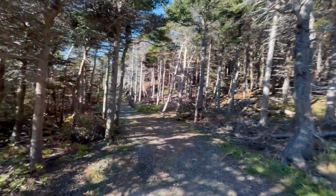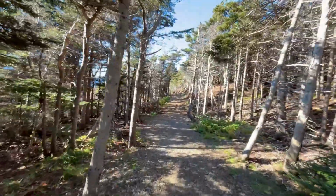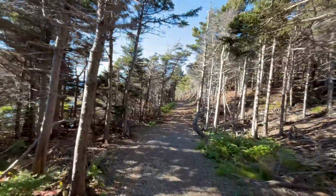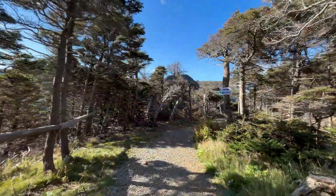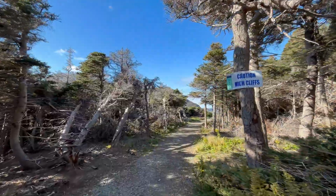Let's continue on and get to the end of that trail. Let's do it. All right, we're almost there. Just over this little hill, and we'll be at the end. We just gotta be careful, because there are cliffs at the end of this trail.